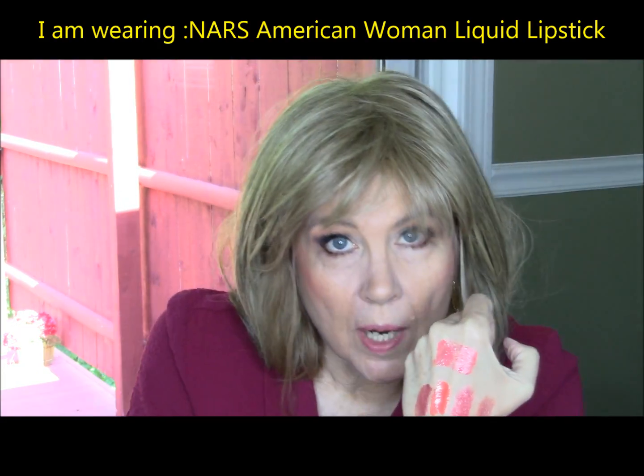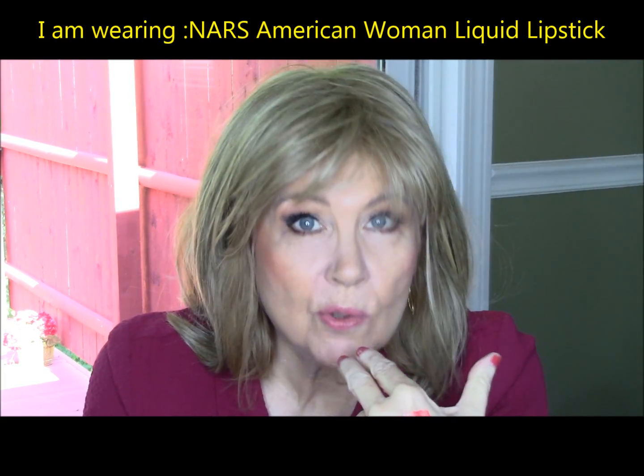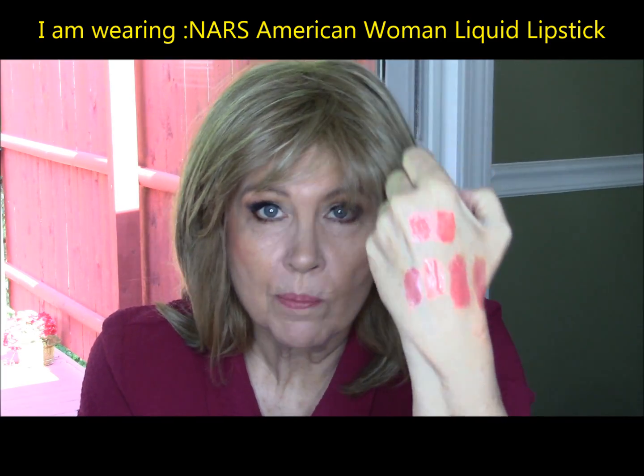Together they work really well, but again, your lips do get dry and chapped if you use this more than a few days in a row. It's disappointing, but it does work. These two work really well together.